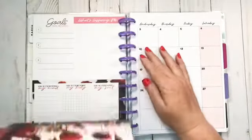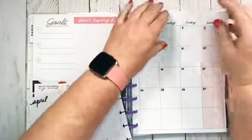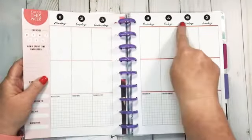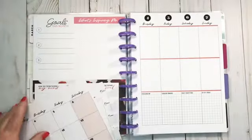So I'm going to go ahead and remove my month. And I did go ahead and put my stickers down because I will be doing a plan with me on that as well. So I'm just going to set that off to the side.